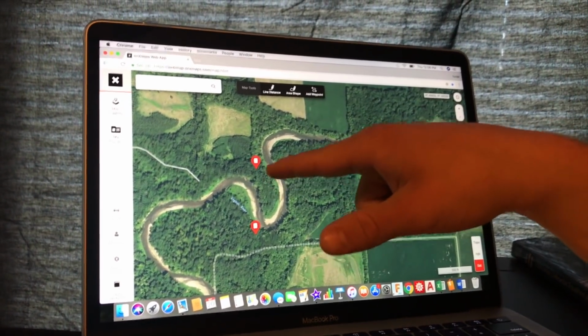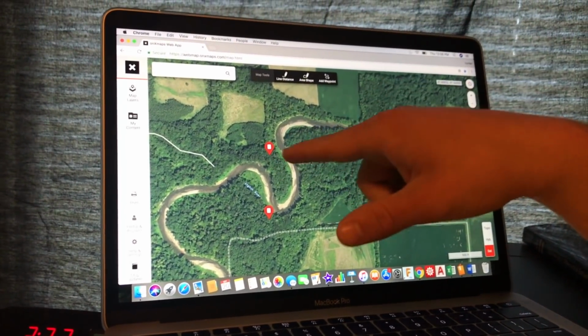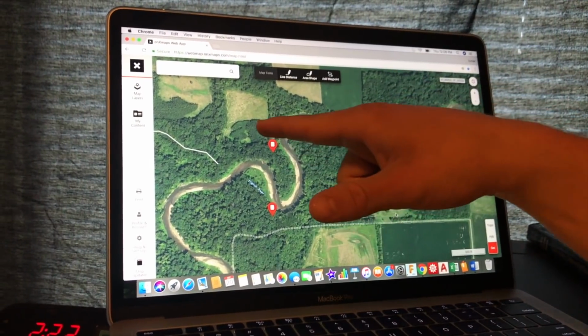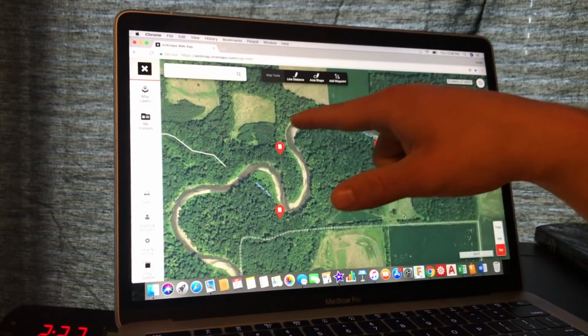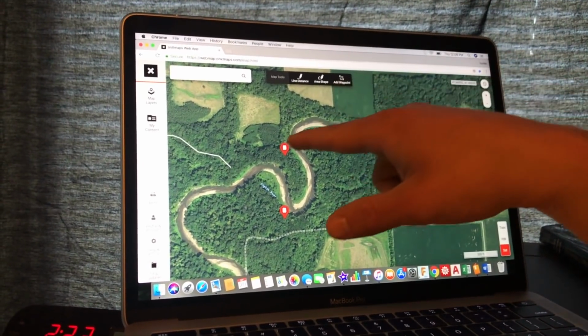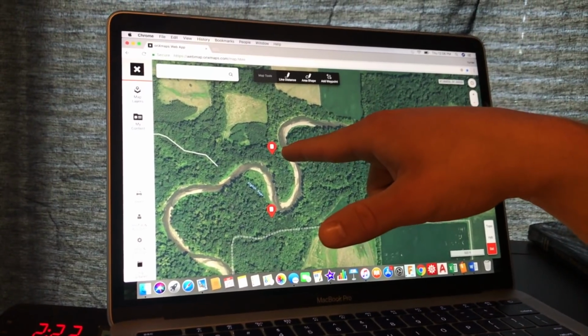This whole peninsula should be a bedding area because they're surrounded by water. They can have the wind at their back. They can feel pretty safe right here. So that should be a bedding area. You got a travel route going through here. You should have a travel route going like this. This isn't actually a road. You got food out here, travel route, and they all kind of meet right at this point. So that'll be a really good spot for a stand.